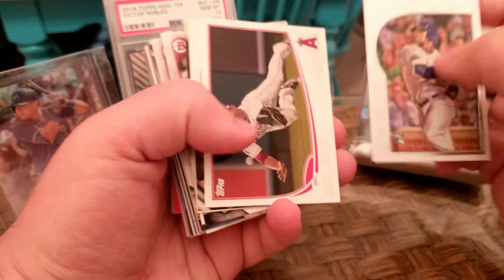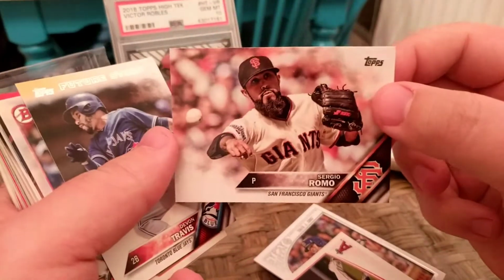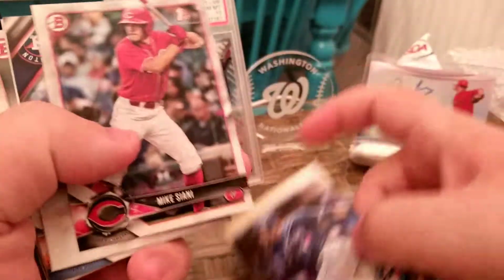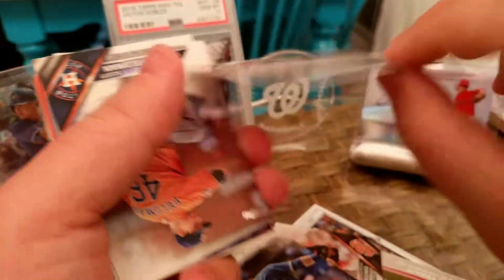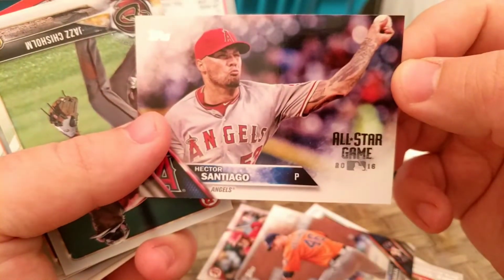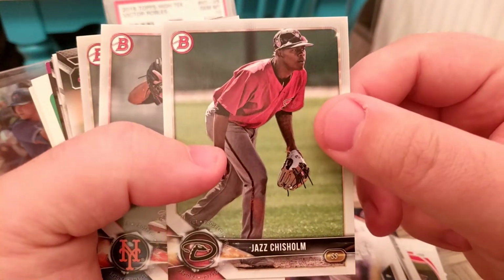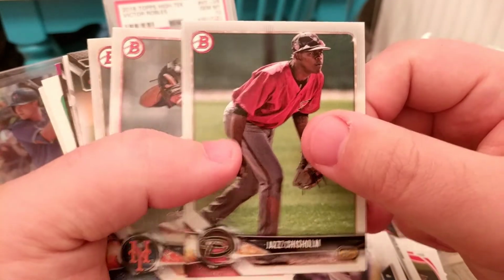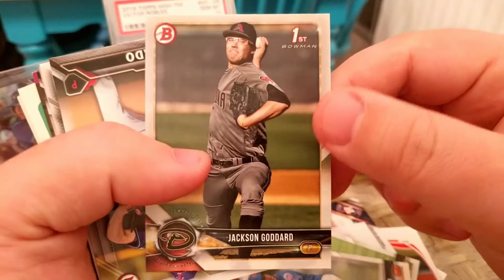Jorge Soler, rookie. He had a really good year. I was pretty impressed. Trout in 2013. Sergio Romo, Devin Travis. Here's a first Bowman. Is this Bowman Draft? I like when they include these in the pharmacy boxes. Scott Feldman, Hector Santiago. I think these All-Star Game cards are cool too. I don't know how they got them or what actually puts them in there. Jazz Chisholm, that's a pretty good one. He actually got traded to the Marlins for Zac Gallen. I think he's going to have a pretty good career. Simeon Woods Richardson, first Bowman. That's a pretty good one to get.